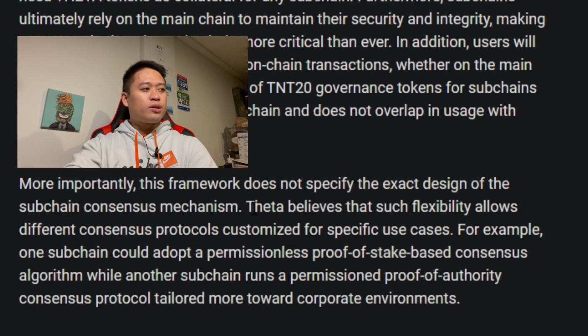More importantly, this framework does not specify the exact design of the subchain consensus mechanism. Theta believes that such flexibility allows different consensus protocols customized for specific use cases. For example, one subchain could adopt a permissionless proof-of-stake based consensus algorithm, while another subchain runs a permissioned proof-of-authority consensus protocol tailored more toward corporate environments.